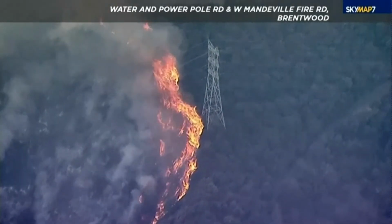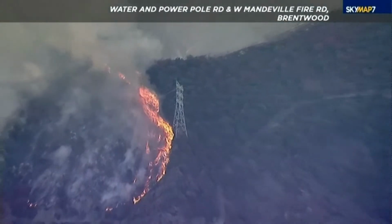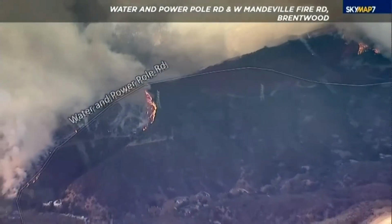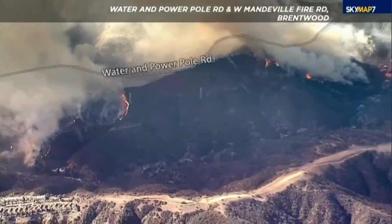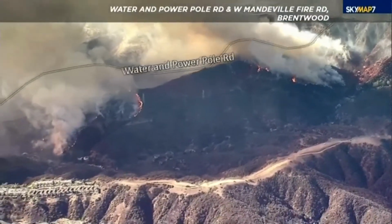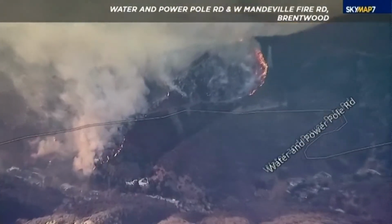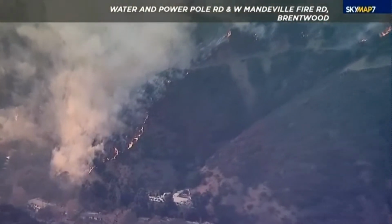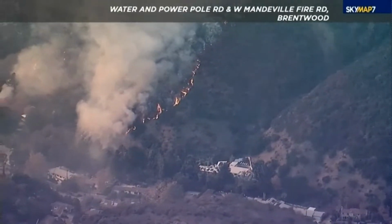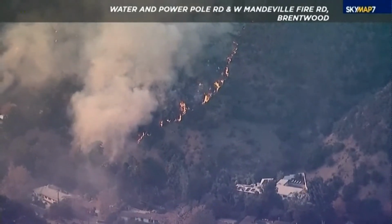Not quite up against the wires. I think that's a little bit of a visual thing there going on, but it is getting close to those transmission towers, and when those transmission towers burn, the tower itself won't burn, obviously, but there's equipment and other devices in the vicinity that just adds another layer to this disaster, because when those transmission towers get damaged, that's another thing that crews have to work on to get us back to normal.